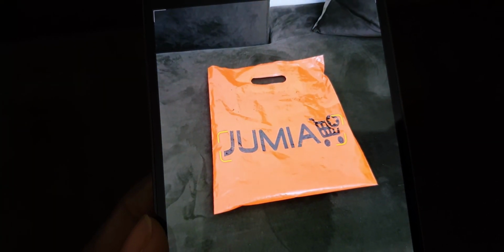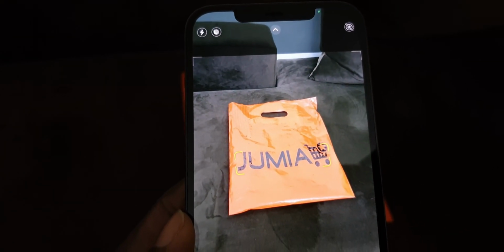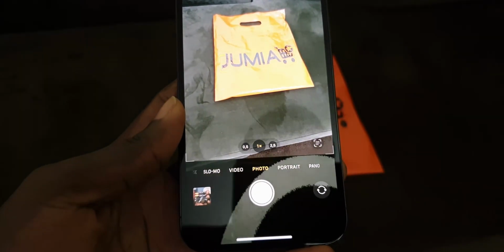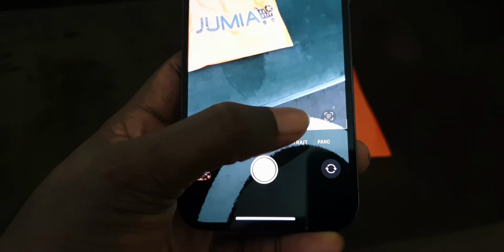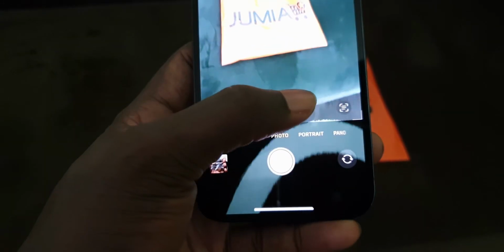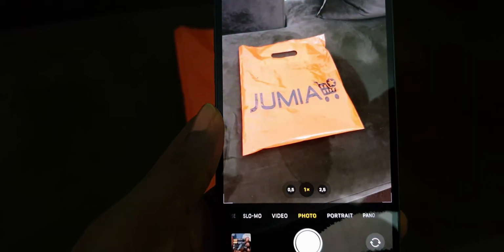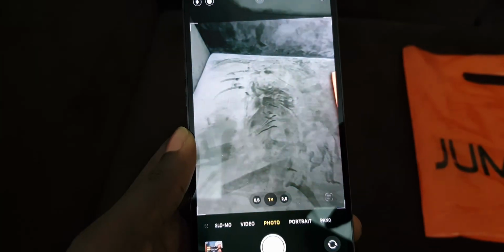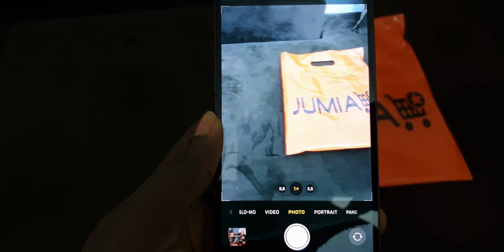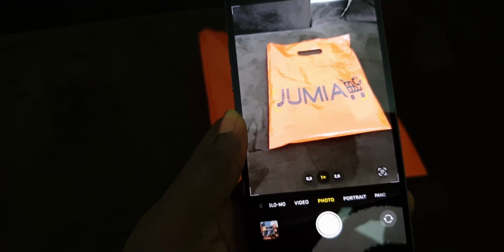Can you see this? Now you are ready to take the picture. Okay, you can also see this. This is the brand new feature. When you move your camera, nothing appears here. But when you do this, now you can see it appear. Look at that. Can you see something? Wow, this is crazy.